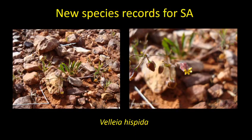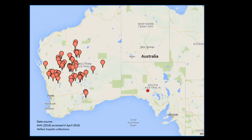New species records for South Australia. So these are just species that are elsewhere in Australia, but they haven't been recorded in South Australia before. This is an example of Velleja hispida. So they were looking for a rare Velleja near Mount Fink, and they collected this Velleja, and they knew it wasn't what they were looking for because it had 4 valves instead of 2, and it was a yellow colour instead of a pink colour.